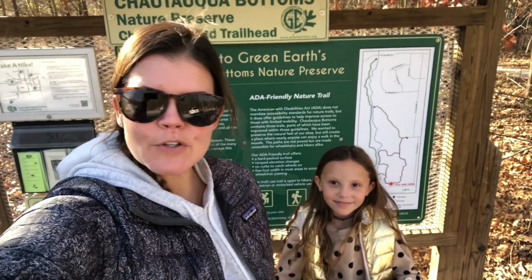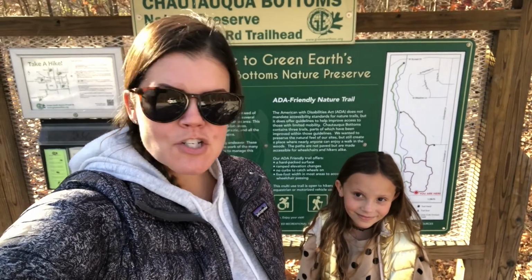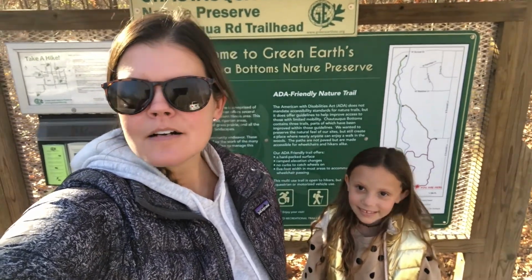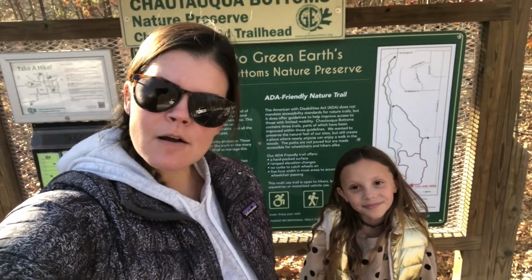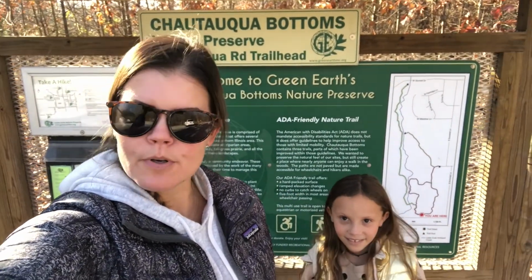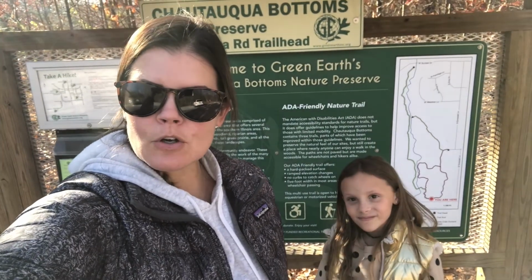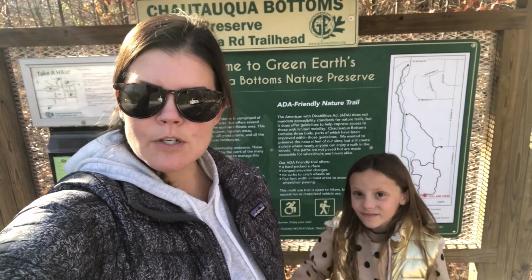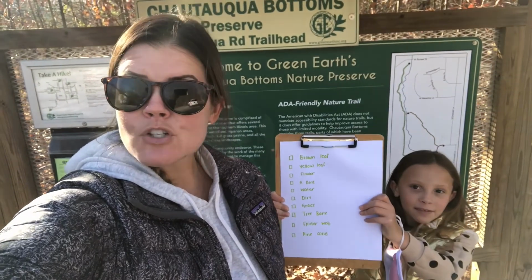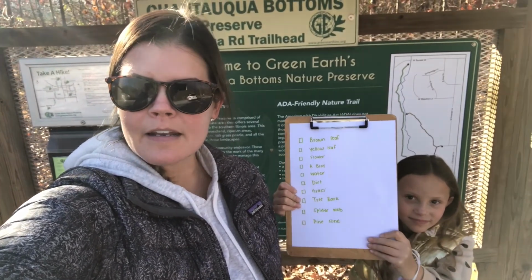It's another beautiful day in Southern Illinois, and today is National Go for a Hike Day. Yep. So Ivy and I decided to come to one of our favorite spots, Chautauqua Bottoms Nature Preserve, and go for a hike. And while we hike today, we also brought along our activity, which is a scavenger hunt. So we're gonna go on a hike and a scavenger hunt, and thanks for joining us.